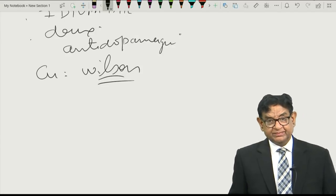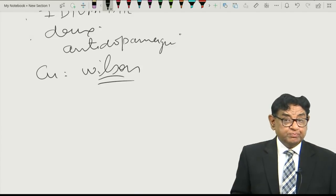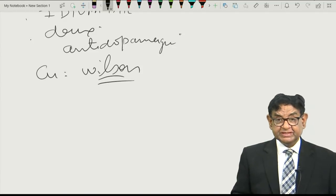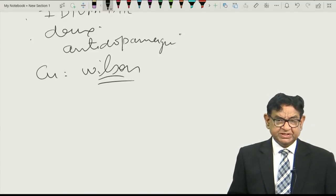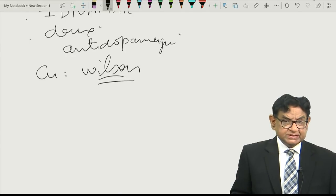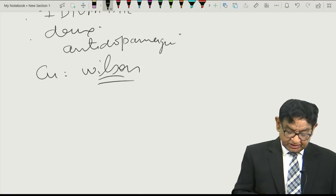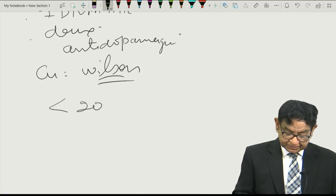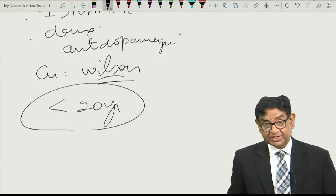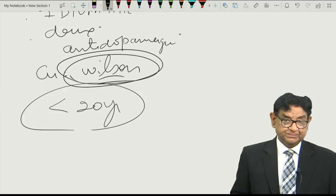Now I quote a line from Nelson's pediatric book. Well, I told you Parkinson is the disease of the elderly person, especially the idiopathic variety, which is usually a disease of above 50, 60 years. But what Nelson writes is a standard line. Suppose you get one person below 20 years, and he has Parkinson-like features, you should always investigate for Wilson disease.